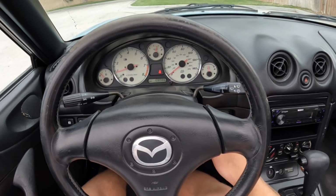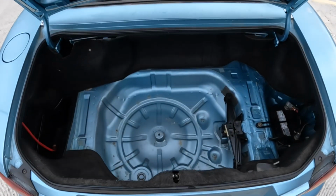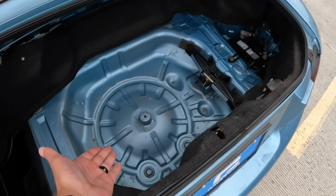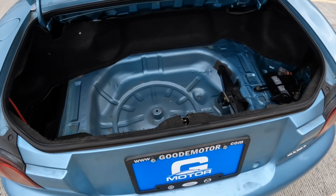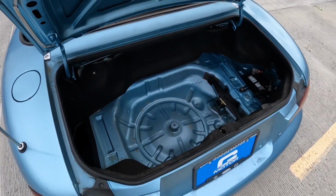Otherwise, we're going to turn it off and I'll show you the trunk. The trunk is about 4.5 cubic feet. You can see you have the battery down here to help with the 50-50 attempted weight distribution, and your scissor jack, and where a spare tire could be fitted, or you could always get a fix-a-flat kit, whatever you feel comfortable with. But there's enough room to have probably about 2 carry-ons in here, a couple duffel bags, enough to have a good time and go on a short road trip.